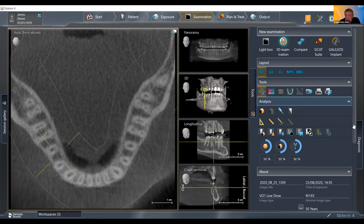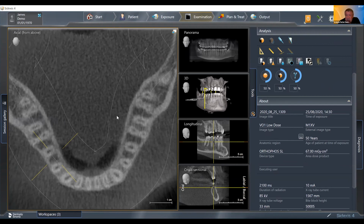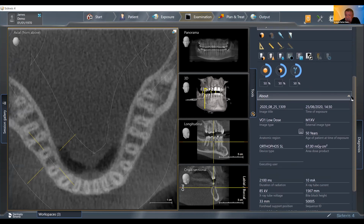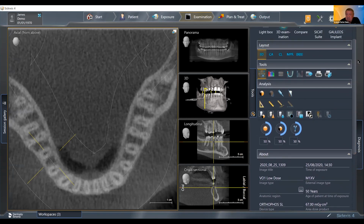And talking of low dose, looking at the scan here, it's 67 milligrays. If you consider that the dose reference level for a pan is 81 in the UK at the moment, this is a 3D scan at 67, so incredibly low dose and incredibly good image quality.